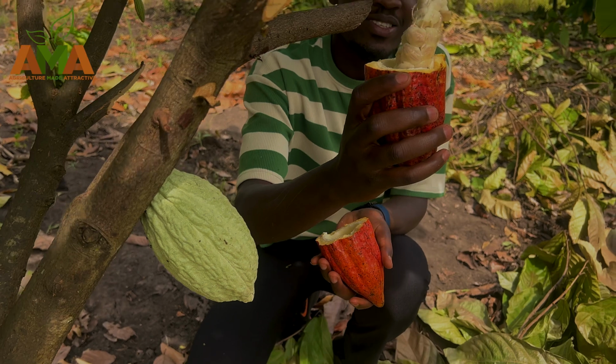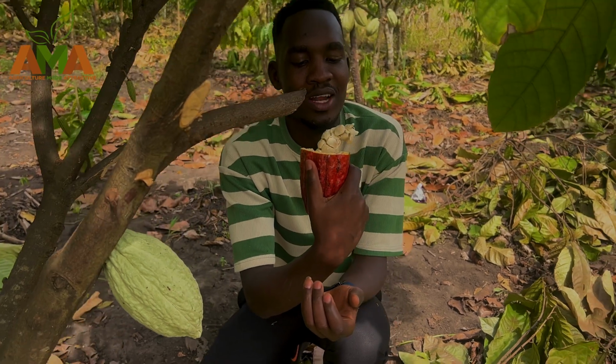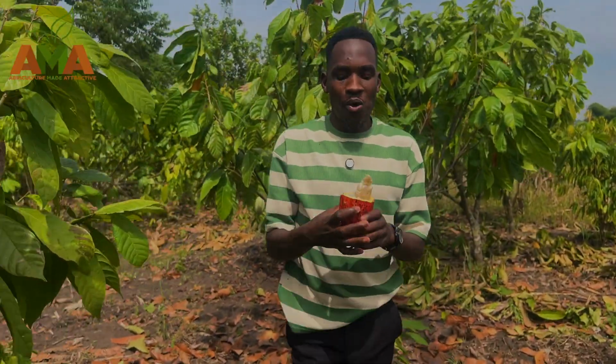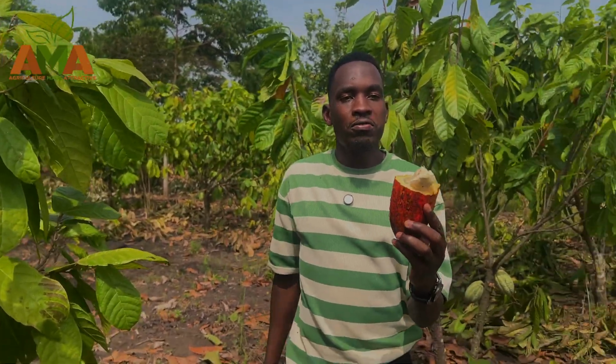Would you like to see how the Trinitario variety looks? And of course you would like to see the flavors, and taste the fresh fruits. And here we are. Amazing. Now, this is not only about cocoa, but about knowing where chocolate comes from. The story starts from here, from this amazing tree. From there's a fruit here, the chain continues until we get our chocolate and cocoa powder, as you will be seeing. Tell us about the background of cocoa in Uganda.